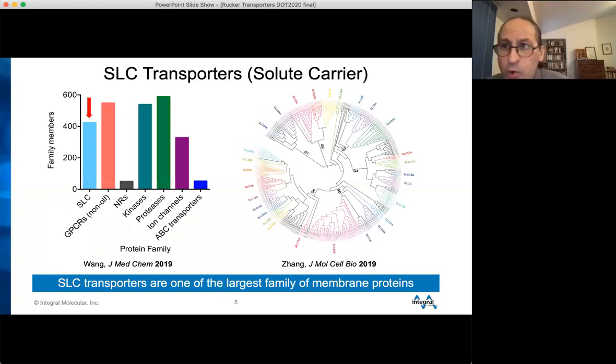So let's go on to more specifics here. The transporters. Transporters are the proteins that are responsible for mediating the transfer of diverse nutrients and metabolites across the plasma membrane of cells. And the ligands for these transporters are really diverse. It's a lot of stuff. It's amino acids, it's metal ions, lipids, neurotransmitters, and sugars, as we'll see in this talk.